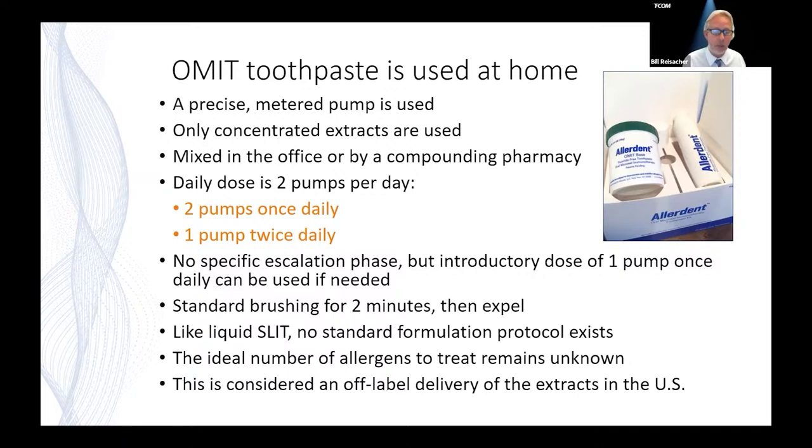You could do the allergy toothpaste in the morning and then the favorite one at nighttime. There's no specific escalation phase. They really can start with this at full strength. Occasionally in very young kids or people who get a little bit of tingling, itching, or swelling in the very early phases, I'll have them start with an introductory dose of 1 pump a day for about a week or two. And then they generally can all go up to the 2 pumps per day.